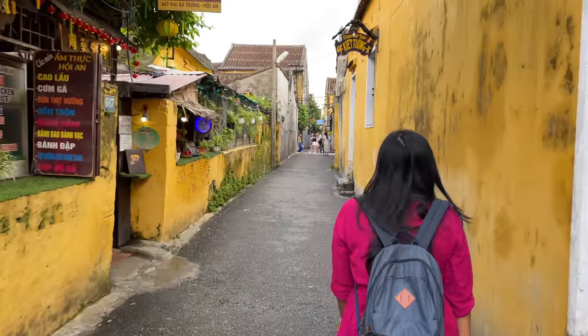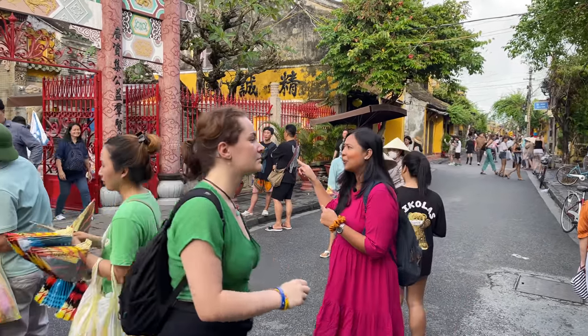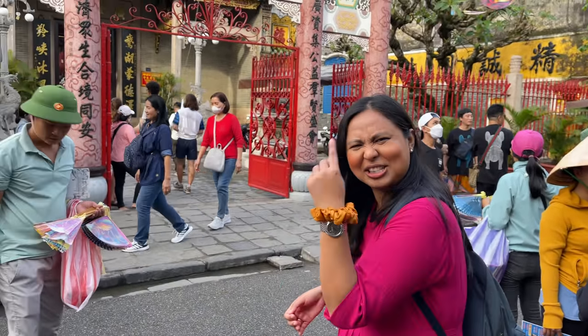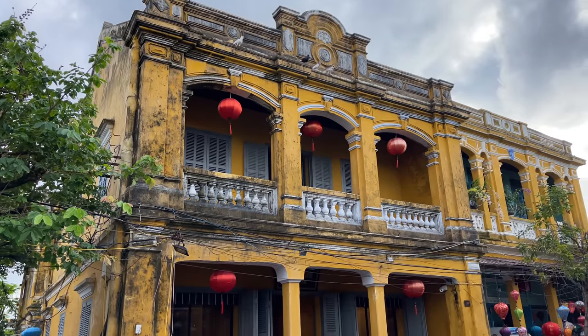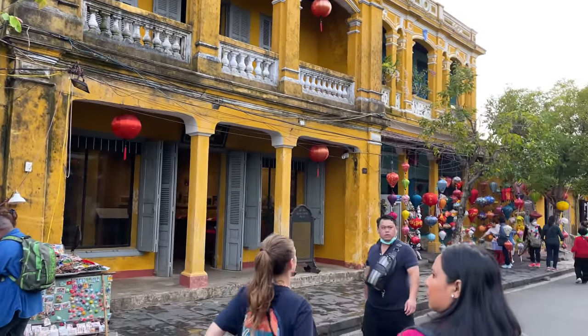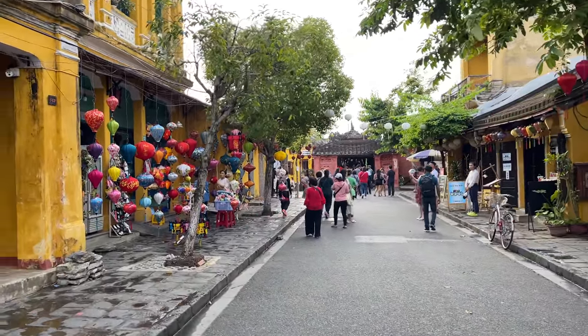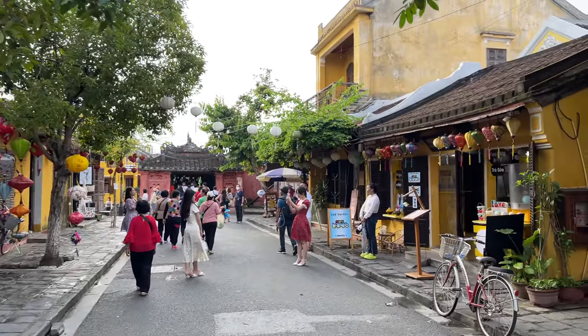Let's explore more. Okay, so the first stop, we will go to the pagoda. Oh, look at that. So packed with people. Let's go inside. That's the pagoda over here. Look at this architecture. This is the area of the Japanese bridge, which is at the front. This is where we are heading. At night, all of these lanterns are going to be flashing. It's going to be a different charm.